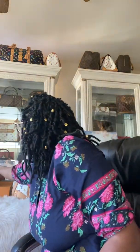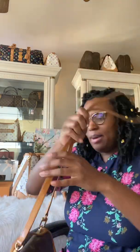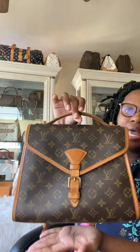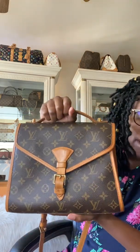The next piece I'm going to show you guys is my Louis Vuitton Bel Air PM. I really love the Bel Air. I really wanted a little Monogram crossbody, and for some reason the Bel Air really stood out to me. It's kind of a predecessor to the Pochette Métis, and as you guys know, I'm very anti Pochette Métis just because they age horribly. So when people always ask me what's a cheaper, better quality alternative to the Pochette Métis, I always tell them the Bel Air PM.